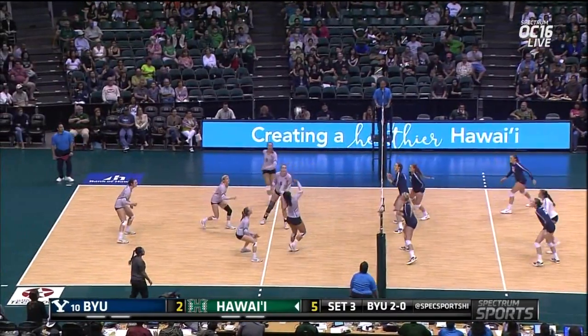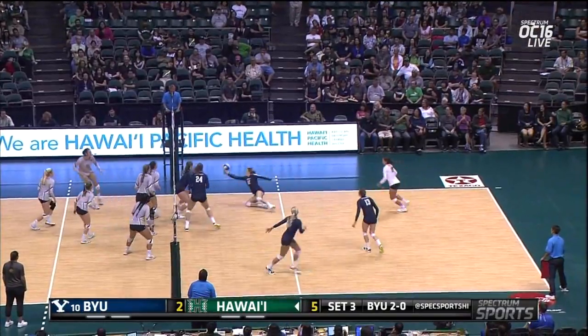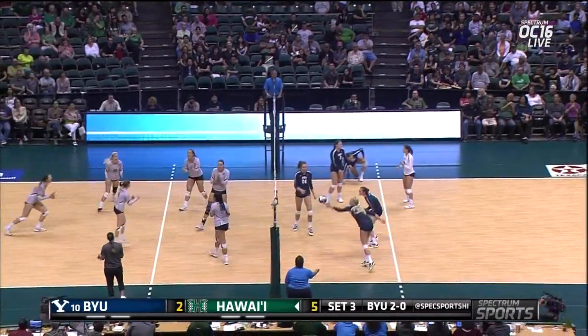A mix up there in transition for BYU. So advantage Hawai'i. Anderson bumps it outside to Granato. Touch shot. It works.